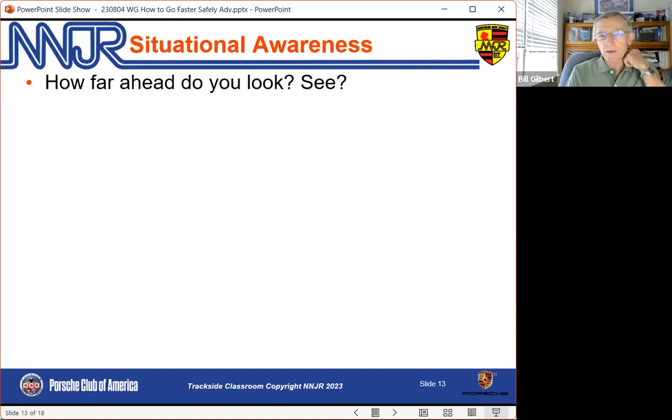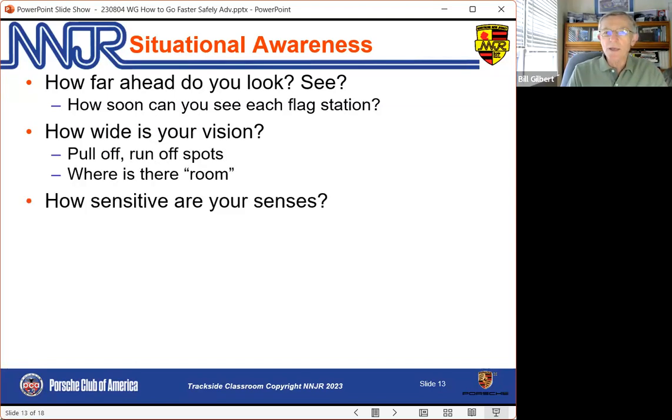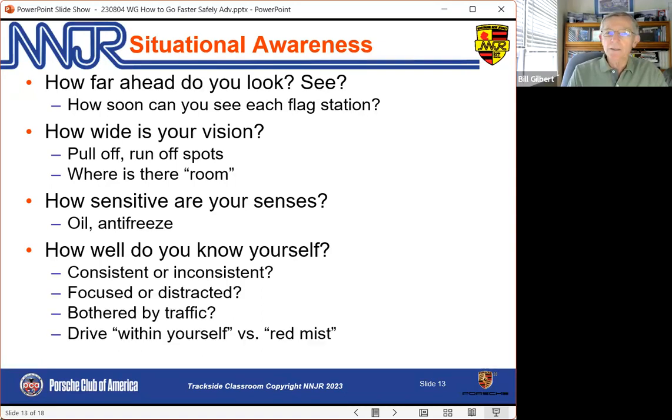Now, situational awareness is also important if we want to get better. And these are simple things that not everybody is as good at as they should be. How far ahead are you looking? How far ahead are you actually seeing things? You should be looking at each flag station the instant they can be seen. Have you picked up the runoff spots? Are you aware of sounds the car is making or smells from oil and antifreeze?